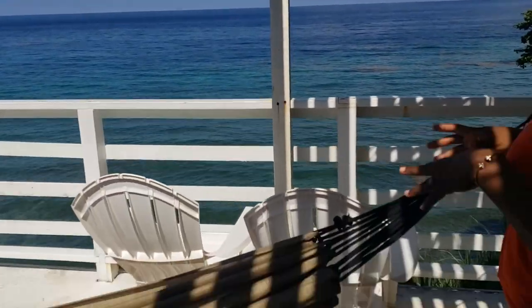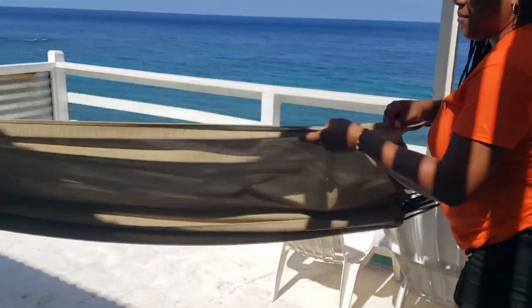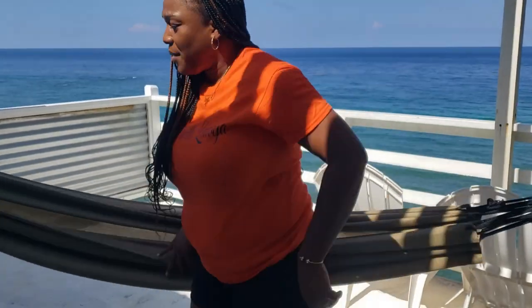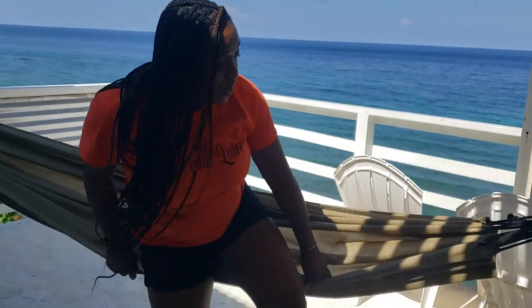Oh, I should mention that there's a hammock here. I don't know if I'm going to, but tonight, I'm going to try. I'm going to laugh if I'm dropping.